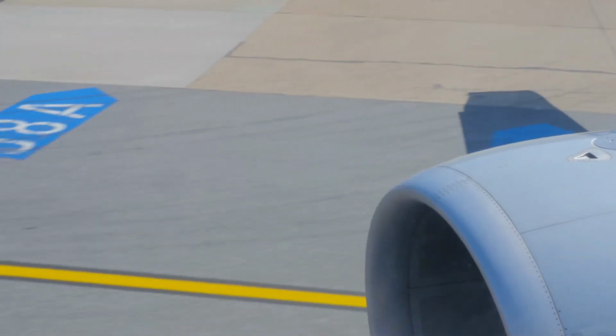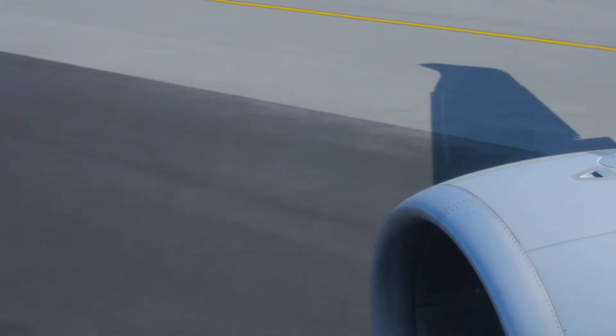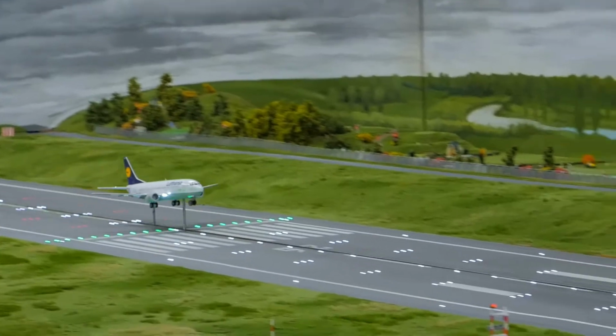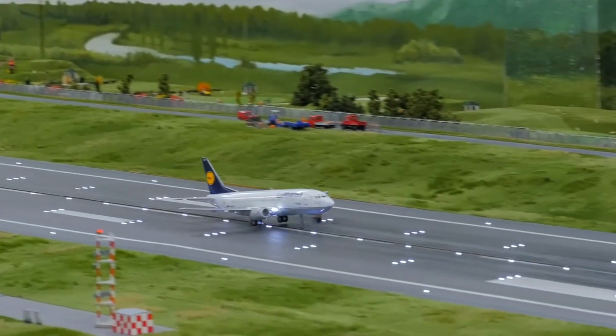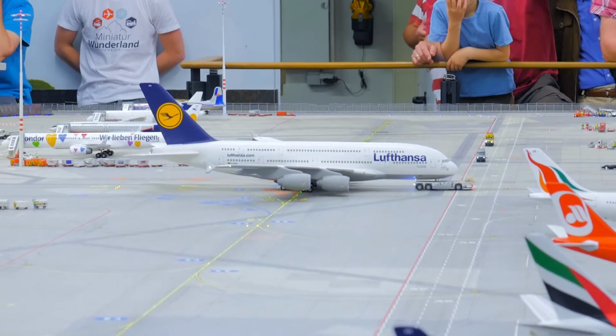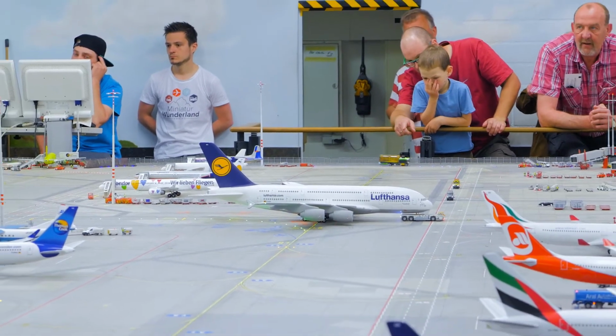People have said to us, well, you're going to Hamburg and you're going to go to see Miniatur Wunderland, but you know, what's the main reason why you're going? Well, that was it. We flew all the way to Germany to see a model railway, and it was completely worth it.